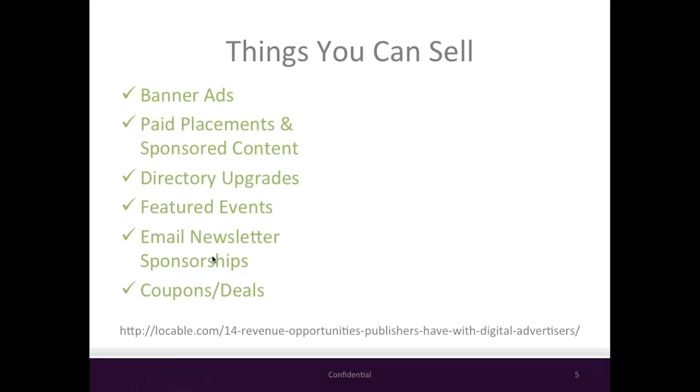Obviously, email is still a powerful distribution channel. Email and social is sort of the sexy option. Email is still more effective when done right. And of course, the two work together nicely. And finally, coupons and deals. Lots of different approaches, from the full Groupon approach to highlighting local deals in the area to anywhere in between. But there's a lot of things that you can do out there.